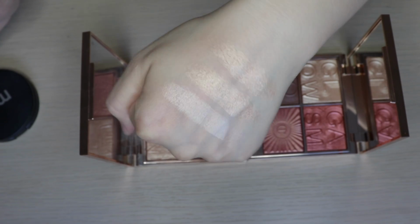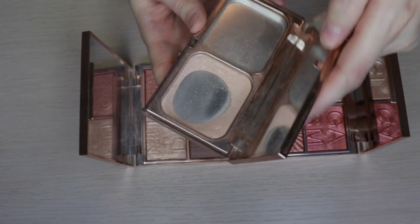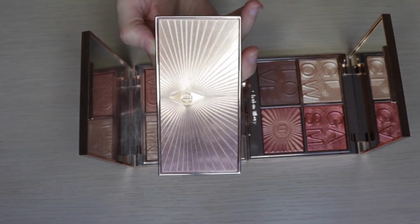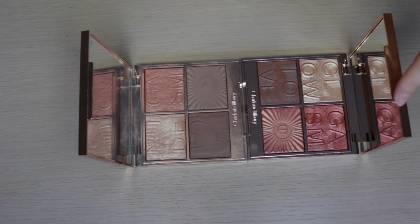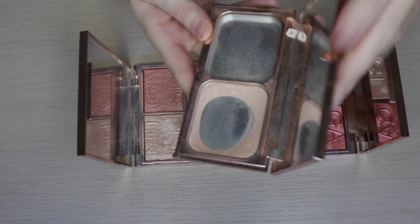That's what it looks like compared to the other two. And then I do have the Film Star Bronze and Glow Duo, and this is the light to medium version. And speaking of light to medium version, if I'm not mistaken, I thought that there were two versions of the original Glowgasm, like a light and then a deeper one, but I don't think that that's available on the website. I think just this one is available on the website.